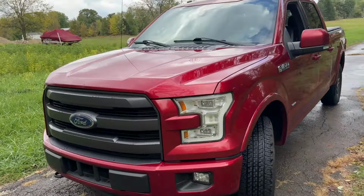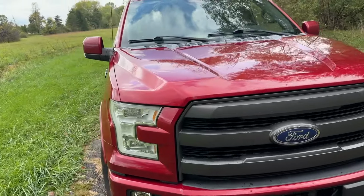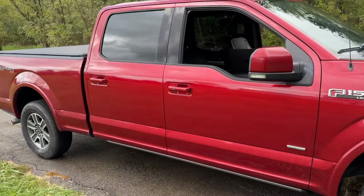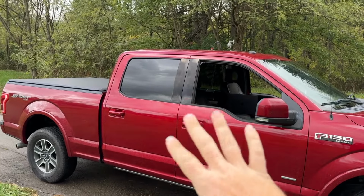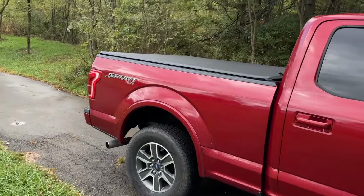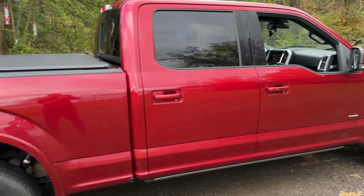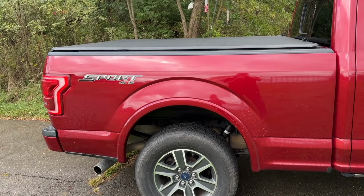This is a 2016 F-150 with the Lariat package. And also, it has the Super Crew package, which is the larger inside cab, which is what I wanted. And at the same time, we got the 6.5 foot bed, which is what we need. Because if we're going to be traveling around doing air shows and whatnot, we're going to need all the space.